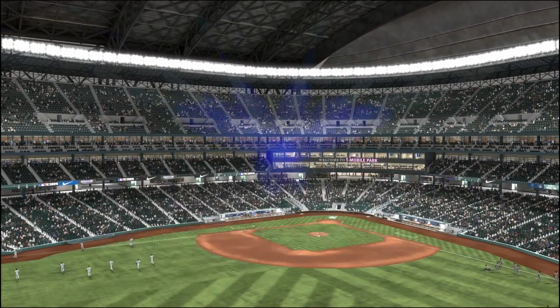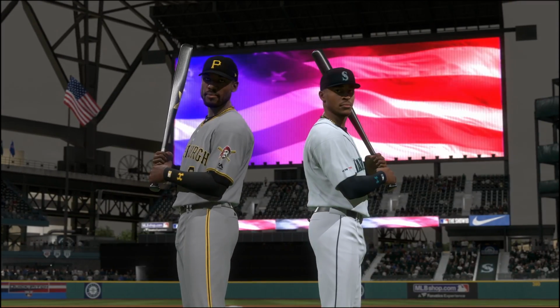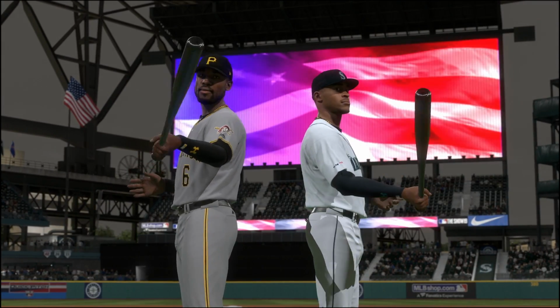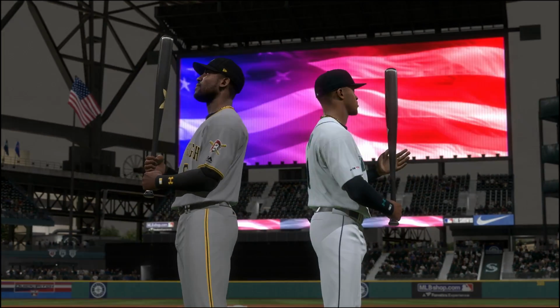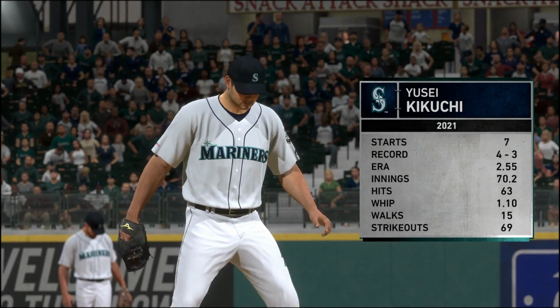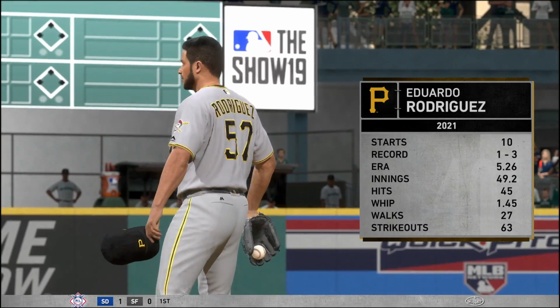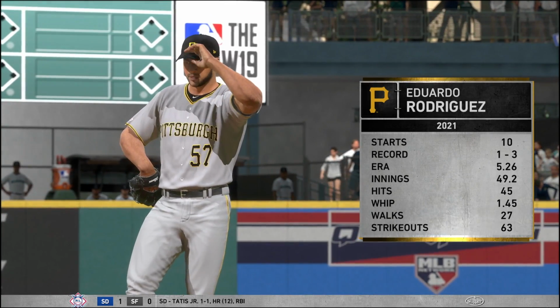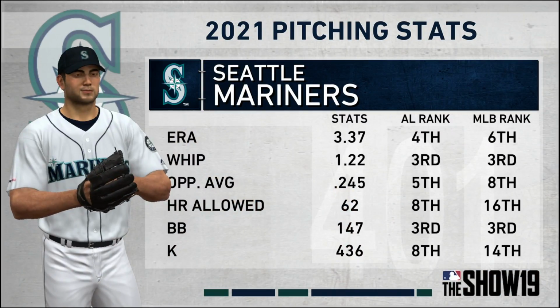So now we hop into some interleague matchups here, and the Pittsburgh Pirates are a team we don't get to see much. So we're gonna play this game, and I want to see what they're about. They have a similar record to us right now, so this is gonna be a pretty good game, I imagine, and a close matchup as we put Kikuchi on the mound, and he's facing up against Eduardo Rodriguez, who is pretty much a 2-to-1 strikeout to walk ratio pitcher, and he's doing all right.